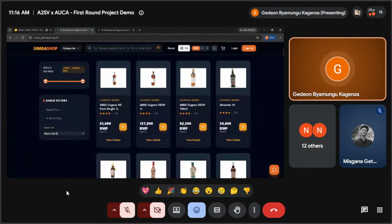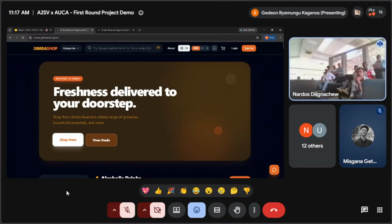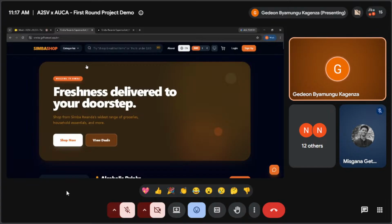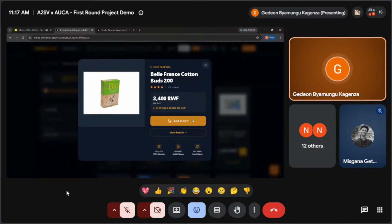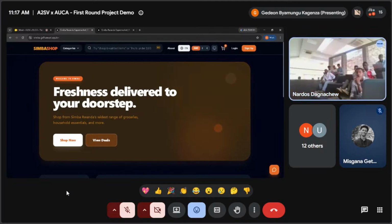As you can see, this is my Simba project. So I'm going to try to go quickly on the features. So once the user lands here, he can decide to shop now, choose the category he likes, like baby products, and then view the products. If he is interested, he can add it to the cart, add more items, or he could just scroll down. Sorry, the fetching is slow because of Supabase.